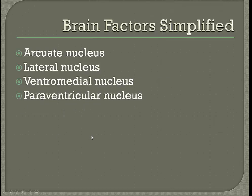We're going on to the brain. We're going to look at four basic brain areas involved in hunger and satiety. The major hub is the arcuate nucleus. It's getting all kinds of information, like the chewing, the vagus nerve, the splanchnic nerve, and cholecystokinin, CCK. Then there are other hormones we're going to talk about: ghrelin and insulin.